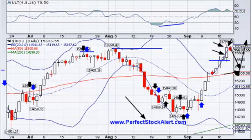And the main thing right now, like I said, we're already long several other positions. We've advanced the stops on those, and you can go to the website to see the charts on those. But right now, because we're not long the Dow, and we do like the chart, look for the pullback as an entry opportunity.